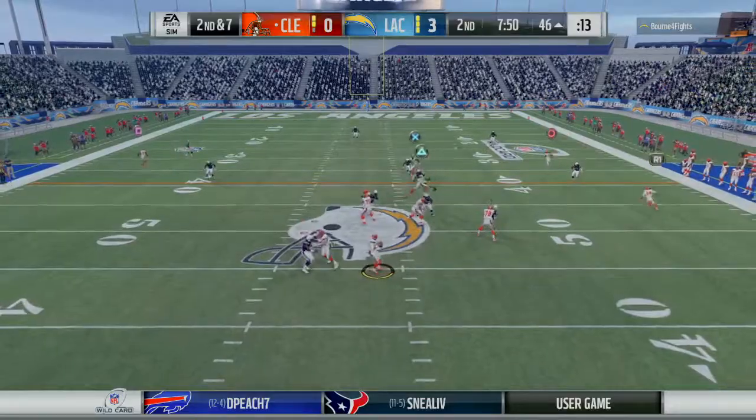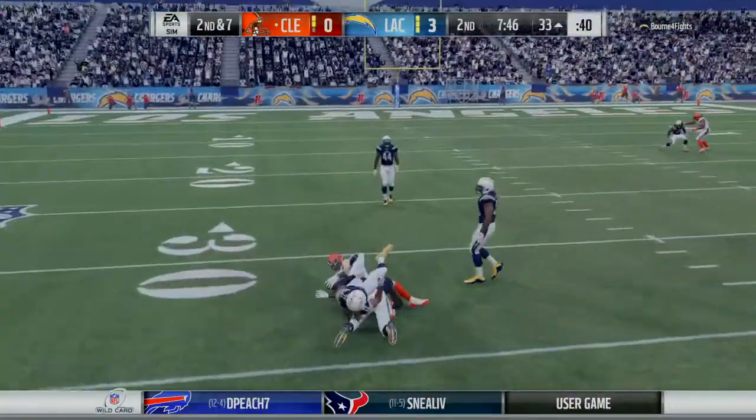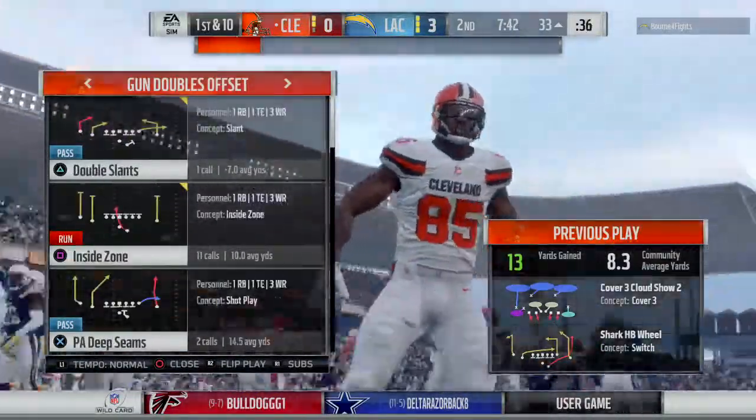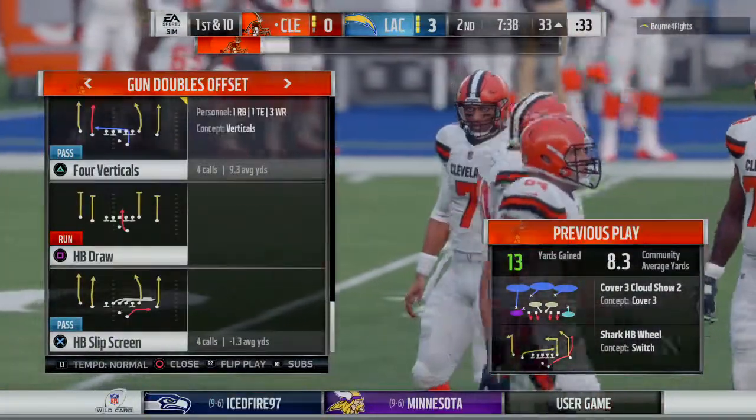Second down, Kaiser. Wide open receiver, complete. And he gets this inside the 35-yard line. 13 yards to pick up there. Good for a Cleveland first.